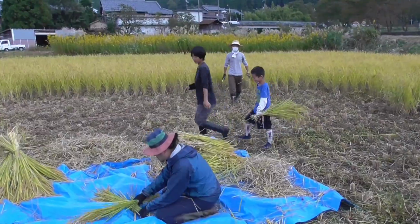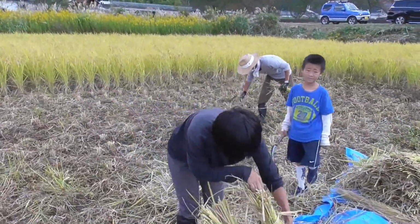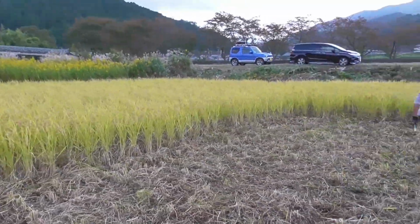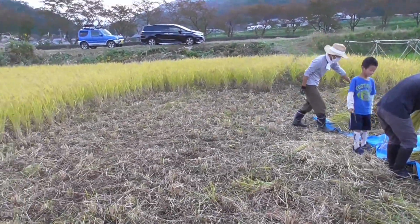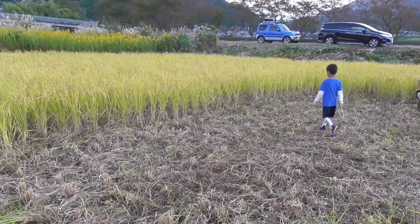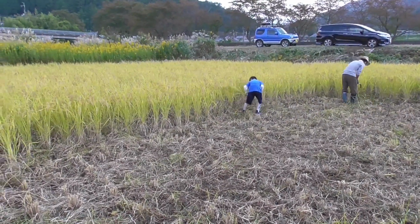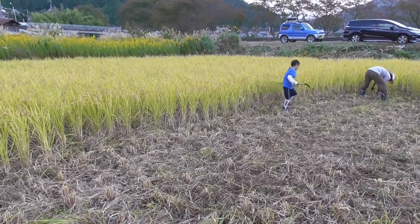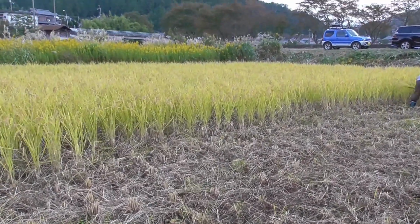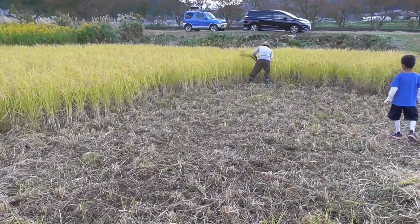So actually this rice field is a kind of organic rice field, or almost like a natural farming rice field. They dug the field just once in the beginning, but they haven't used much fertilizer, only rice bran, and then they do everything manually. They don't use any machines. So they planted rice by hand, and they are now harvesting rice by hand.